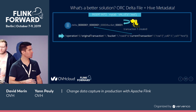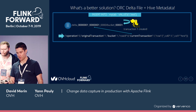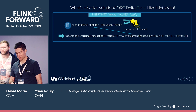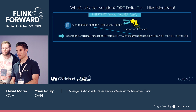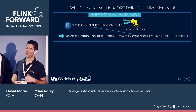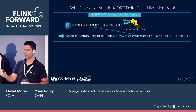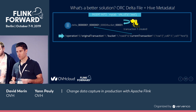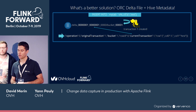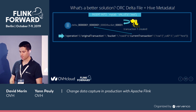So now let's switch to the file view on HDFS. When we execute an insert statement into a transactional table, an ACID table, first a transaction is created by the Hive metastore. This transaction ID is put in the file name, but this transaction ID is also put into the Hive metadata, besides the real data, in fact. And after we can find 2 attributes: original transaction and current transaction. For an insert, the value is the same. We put the transaction ID created by the metastore, and we put this value into these 2 attributes.